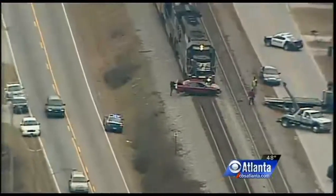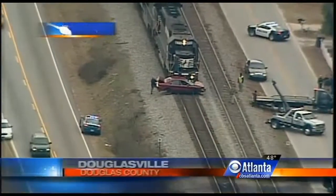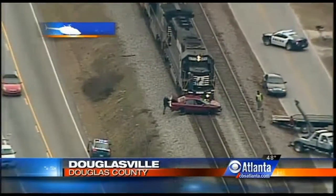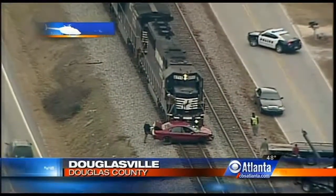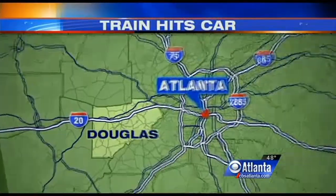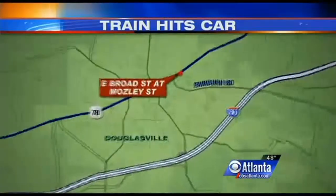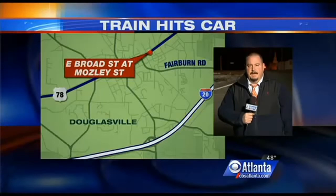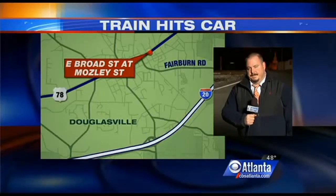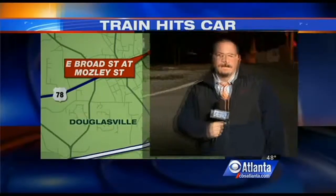Details tonight about a train accident we first told you during our 4 o'clock newscast. Take a look from our CBS Atlanta Sky Eye. You can see the accident totaled that red car. It all happened this afternoon where Highway 92 and Moseley Road cross over train tracks in Douglasville. CBS Atlanta's Steve Kiggins joins us from the train crossing tonight. Steve, is this accident an isolated event?